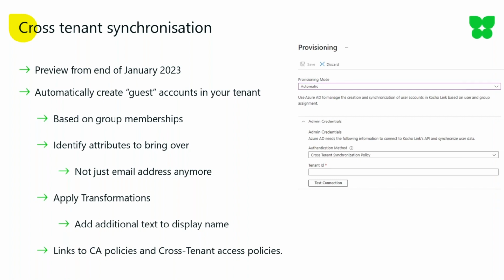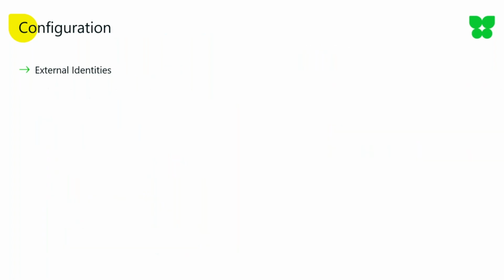We can also link this to your CA policies and also to your cross-tenant access policies. And it's all done very, very simply through the cross-tenant synchronization and provisioning engines. Now, what on earth does that mean? Well, let's start off by looking at external identities. This is something that's been there for a while. You've been able to set Cocho or another organization up as an external provider. We must do this in order for the cross-tenant synchronization to work.